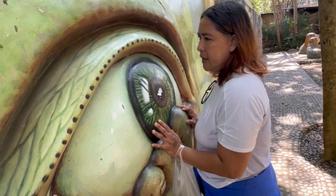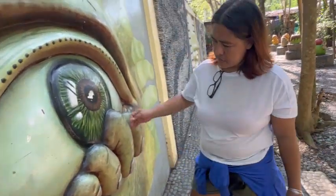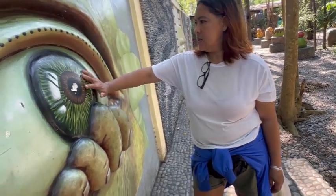A huge eye. This is a huge eye, with the hands coming out.